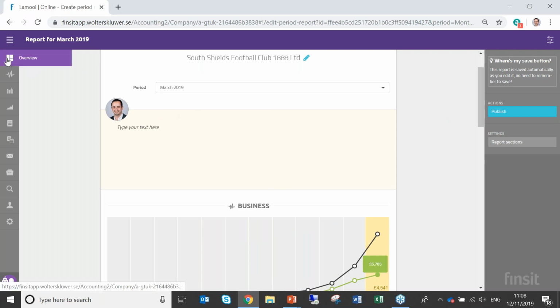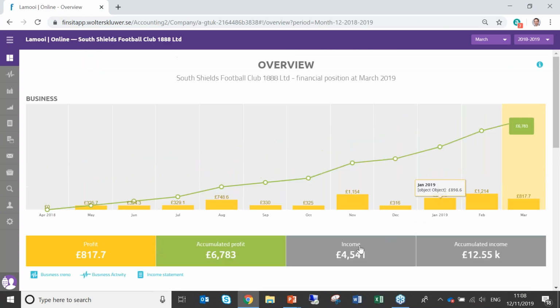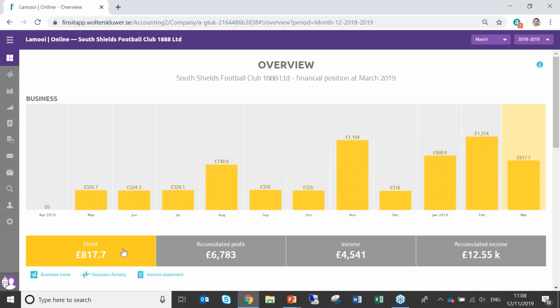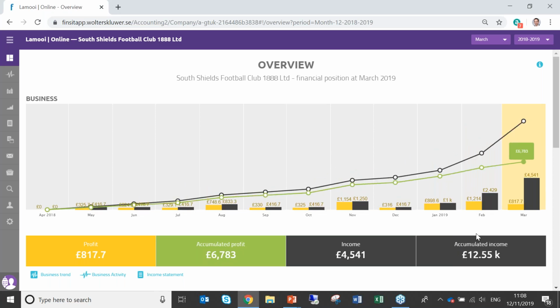So what I'm going to do is come out of the report and use Finsit as the basis for doing that understanding and that analysis. On any graph that you see, you can add and remove any of the elements by clicking on any of them here. And you can see this is a repetition of what we had in the report. But what I want to do is see what made that up. So we have a few options at the bottom here that we can start that analysis with.